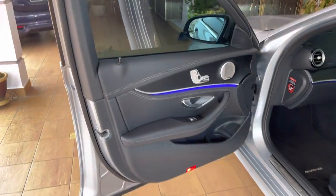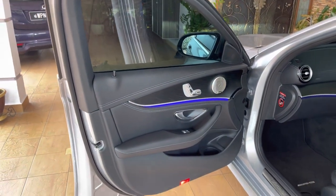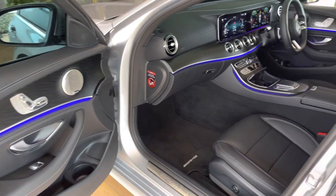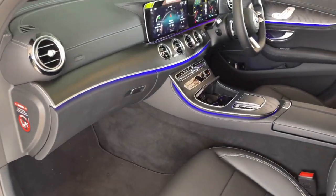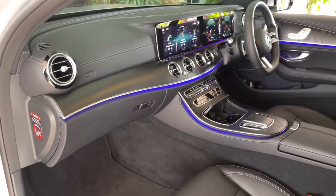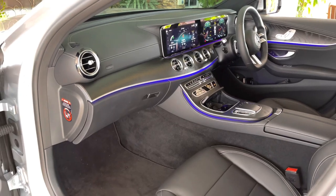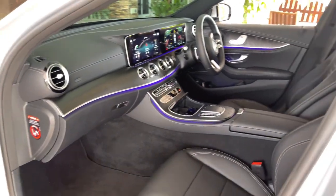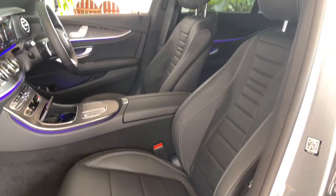And this is the interior of the E300 AMG line. This car is finished in the black interior. You can also opt for brown interior and red interior as well. As you can see, I'm a huge fan of the 64 color ambient lighting. Especially looks really good at night. As you can see, it gets the MBUX and all that, which I'll dive into later when we cover the interior tour.